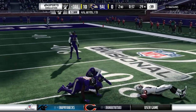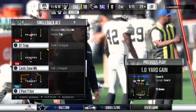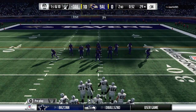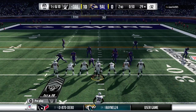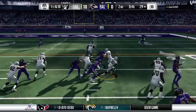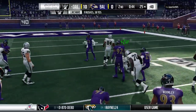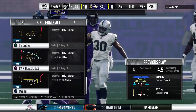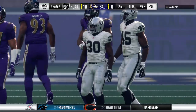Hits his target, Hunter. And he picks up the first before he's taken down at the 29. Officially a gain of just a yard there, but they do convert on 3rd and inches. Now a handoff here to his running back. And he's going to fight his way forward here for a modest gain. Yeah, give him 4 yards there. It'll be 2nd and 6.